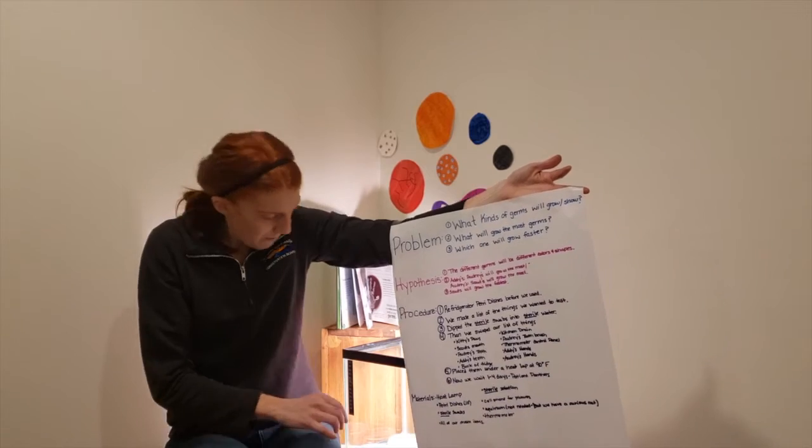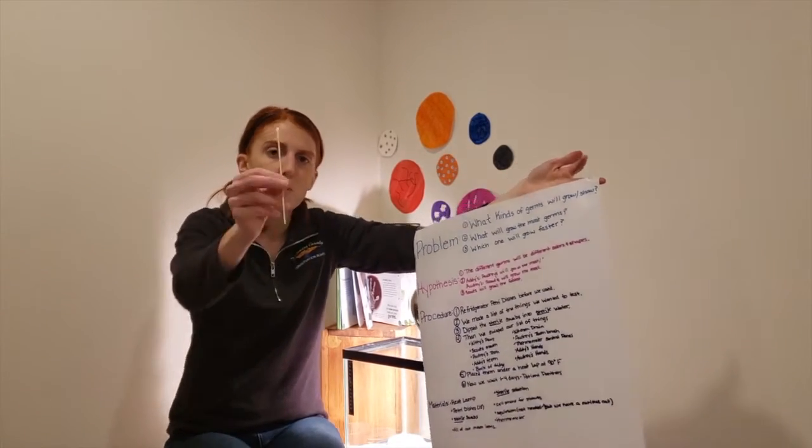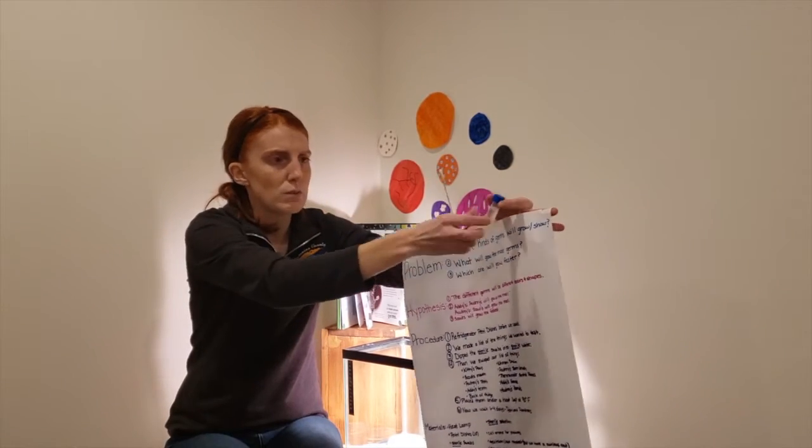So after that, we dipped a sterile Q-tip. The kit we ordered came with a sterile Q-tip, and it came with a sterile solution.